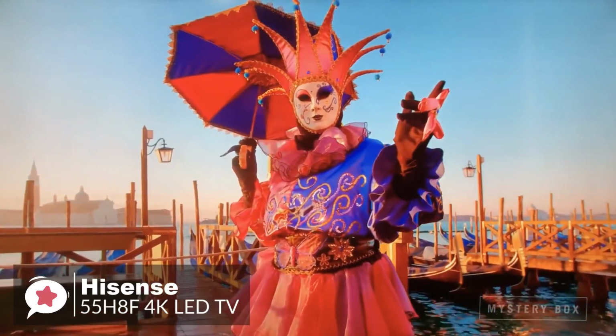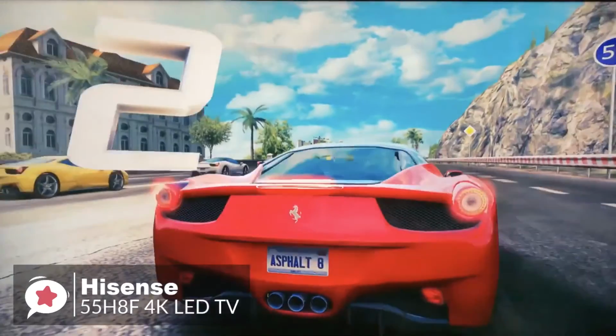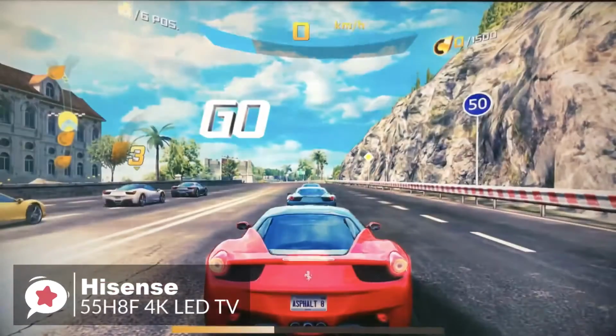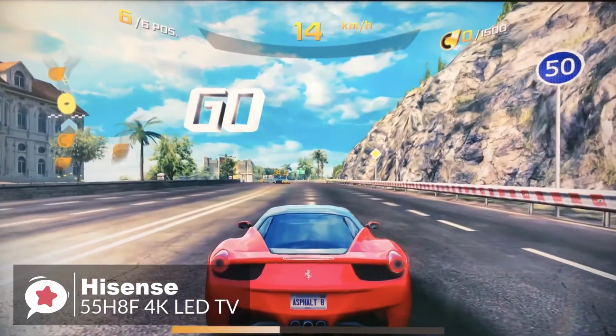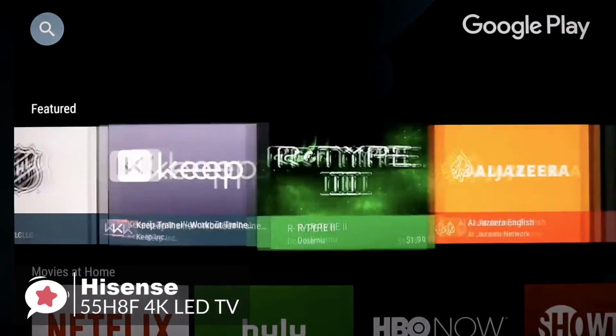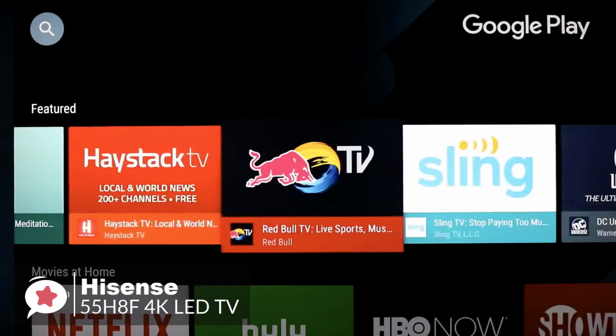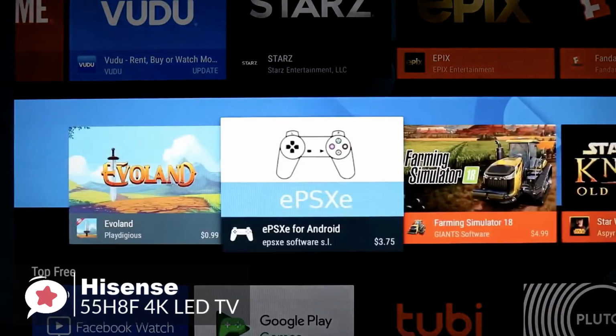Moving on, for video gaming, the Hisense H8F has excellent input lag times, ranging from 15 milliseconds to 25 milliseconds across 3 screen sizes. We expect many people who purchase this set will opt to play video games via the built-in Android TV Smart TV operating system with the remote control.